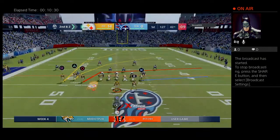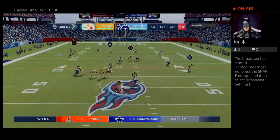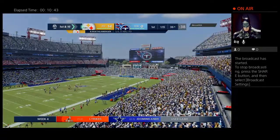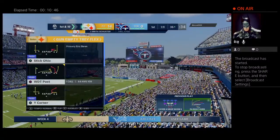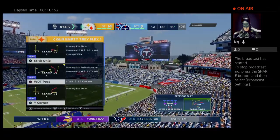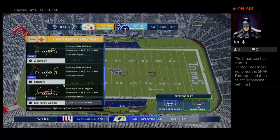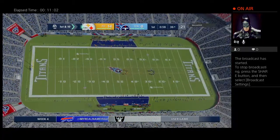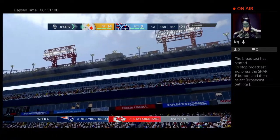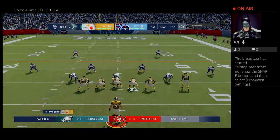Ahead of the chains now, 2nd and 2. They go play action with Roethlisberger. They'll find Juju Smith-Schuster. And here he'll be brought down a little shy of the 35 at the 36. 6 yards the pickup, and that's a first down, Pittsburgh. So from the 36 now, 1st and 10.